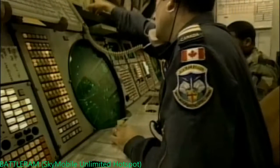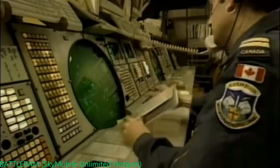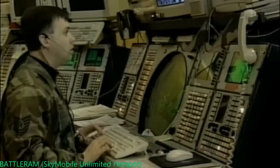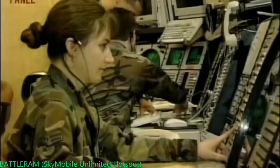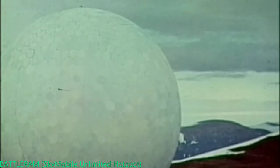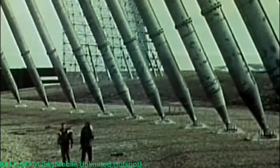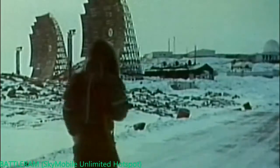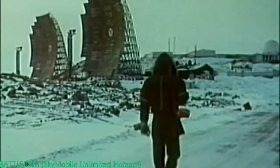Here, U.S. and Canadian technicians keep watch over North American airspace at displays fed by radars strategically located on the ground and in the air over the North American continent and the waters around it. The Distant Early Warning, or DEW line, was a system of radar stations in the far north of Canada, with additional stations along the north coast and Aleutian Islands of Alaska, as well as the Faroe Islands, Greenland, and Iceland.